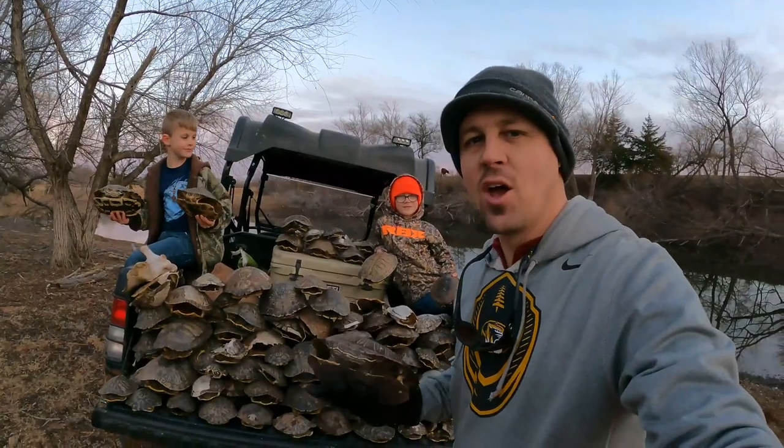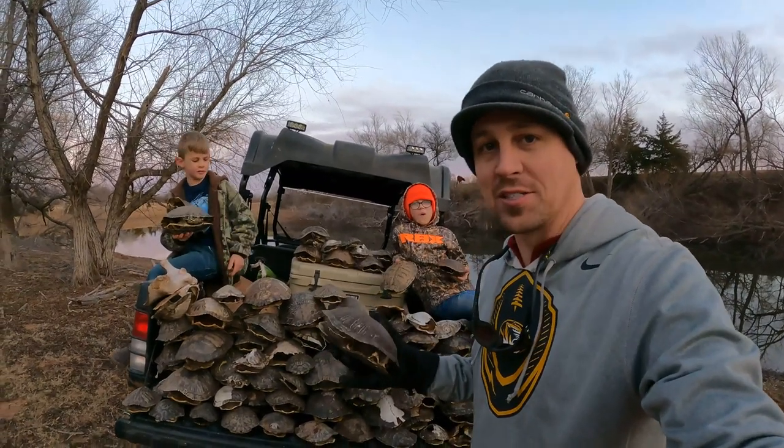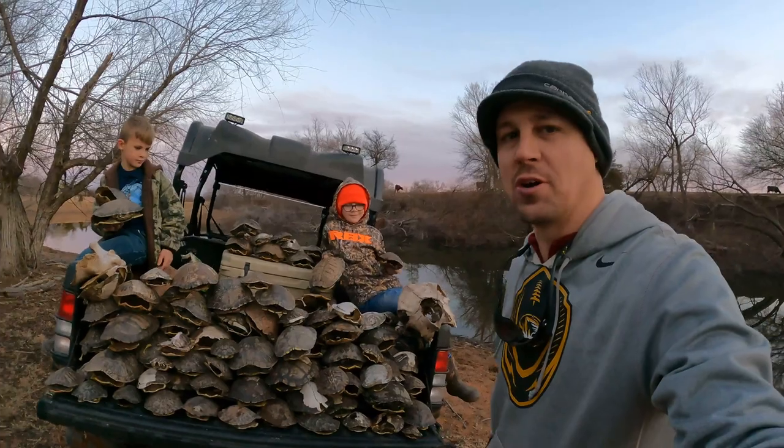Here we are at the end of the day. We found 180 snapping turtles, only in about 3.5 hours. As you can see here, we got the gator loaded up.